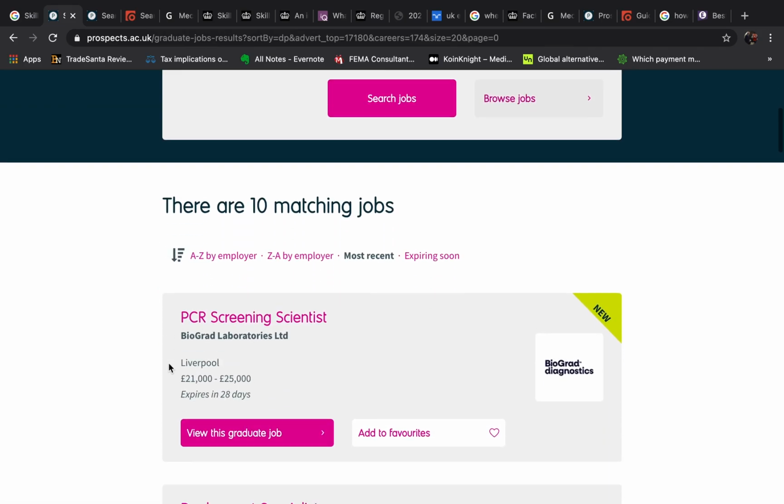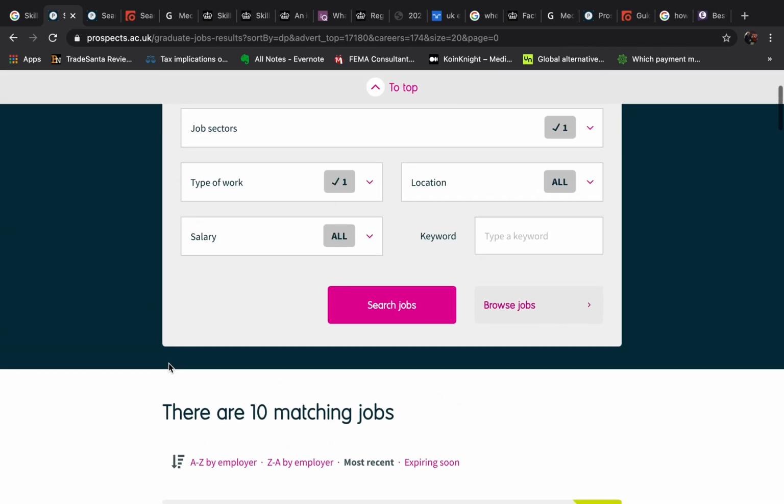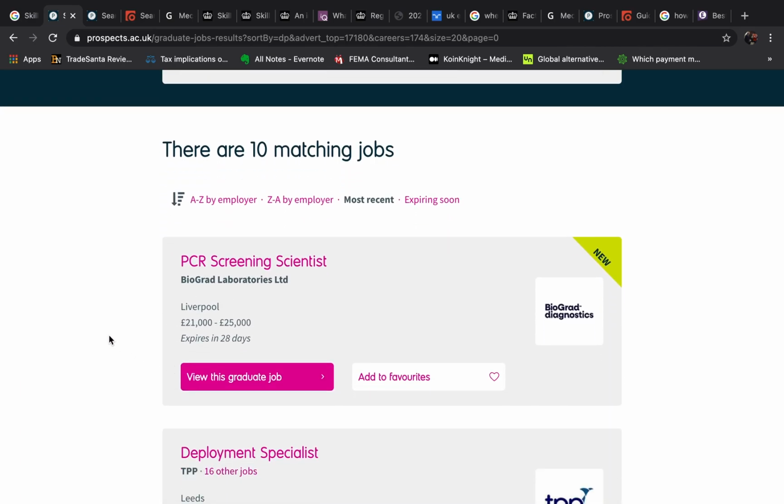And it's taking too long to load. Yeah, there you go. So there's a few of them here, and it's only 10 showing up here. And one of the tips I would quickly give is that now this month is February.